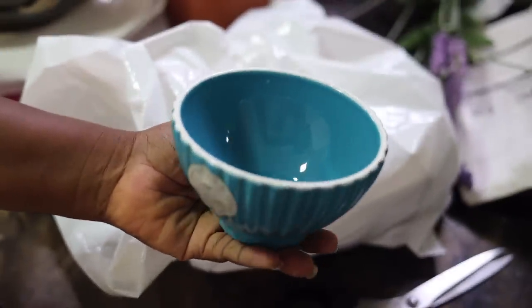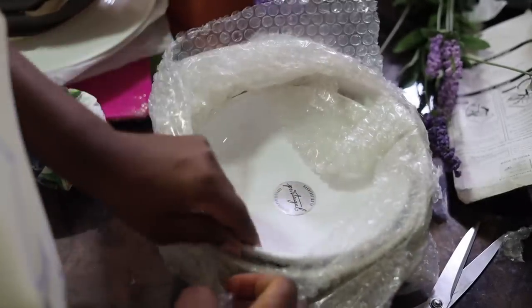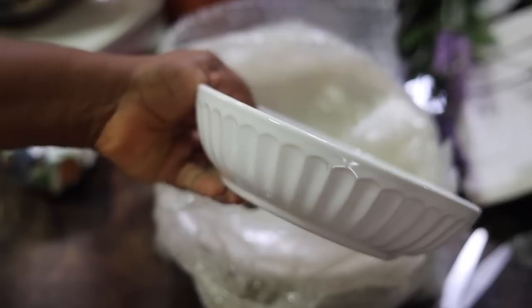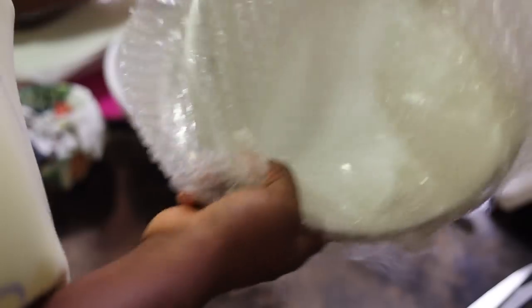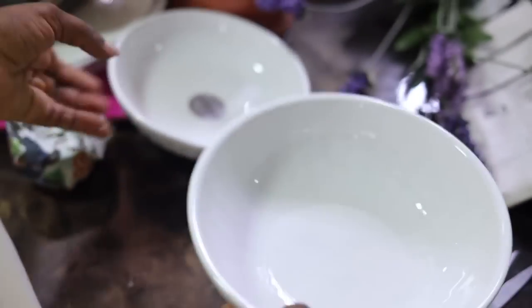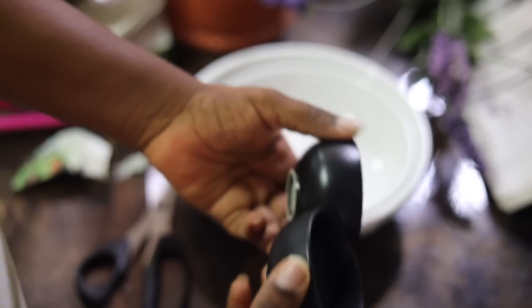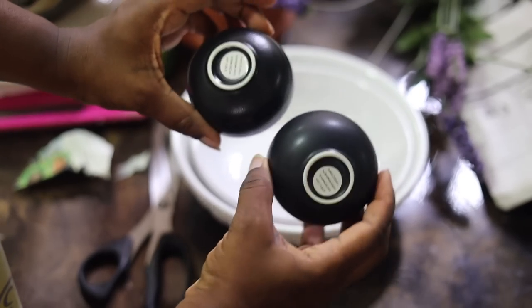I like this one because it was the only plate in the store and it was so cute. I could not resist taking it home. I think I got it for like 1.5. These bowls are so small and so cute, and they are perfect for styling food. I love the texture, I love the color, and it will just be perfect for food photography.